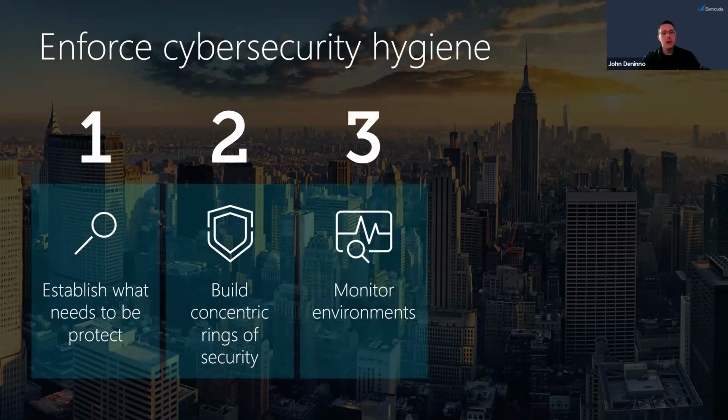Number three, and this is really where something like Barracuda XDR comes into play. Monitoring the environment, continuous monitoring of your IT environment is crucial. It allows you to detect potential security incidents as they occur and respond promptly. This step involves the deployment of monitoring tools that can provide real-time alerting.